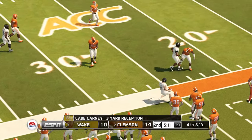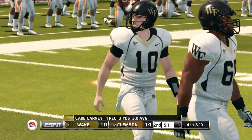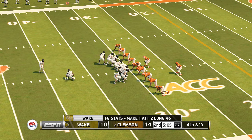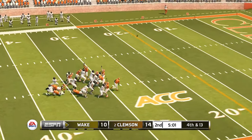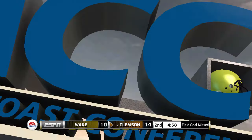Out of bounds at the 31-yard line. That's good for a gain of 3 yards. That'll bring up fourth and 13. The kick is up. It's got the distance. And it hits the upright. No good.